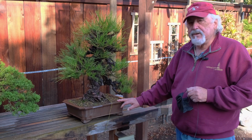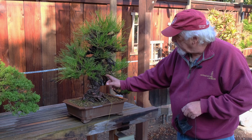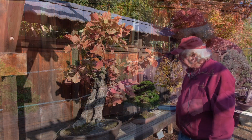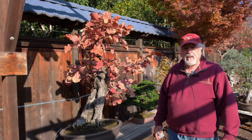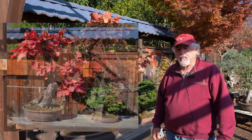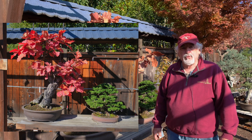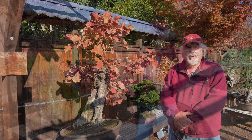This is a Japanese black pine. It's called a cork bark pine because of the way the bark corks up. These are always grafted onto black pine roots. So this is our Damio Oak. This tree was imported into the United States in about 1865 by a gentleman by the name of Burlingame. He was an envoy to China for the Lincoln administration. And then I'd say this tree is probably 300-400 years old, something like that.